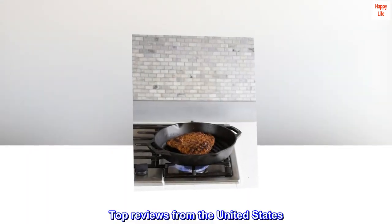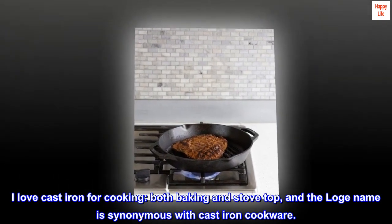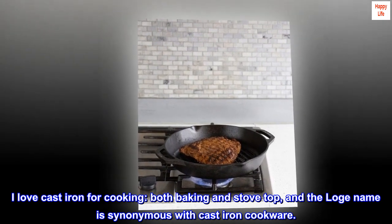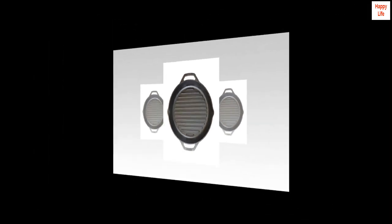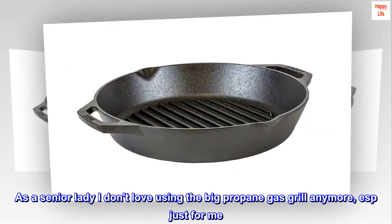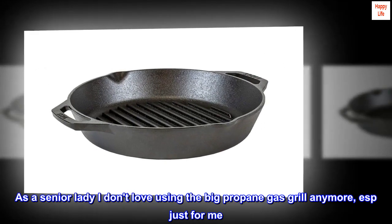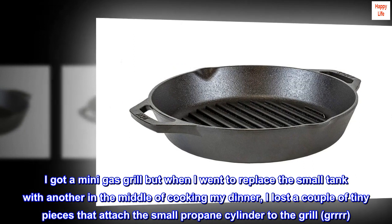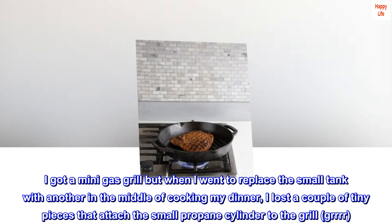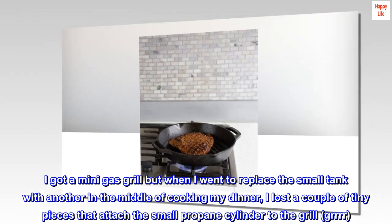Top reviews from the United States. Wonderful for grilling. I love cast iron for cooking, both baking and stovetop, and the Lodge name is synonymous with cast iron cookware. As a senior lady, I don't love using the big propane gas grill anymore, especially just for me. I got a mini gas grill, but when I went to replace the small tank with another in the middle of cooking my dinner, I lost a couple of tiny pieces that attach the small propane cylinder to the grill. Grr.